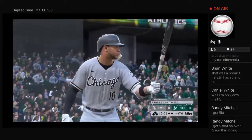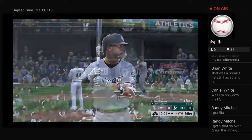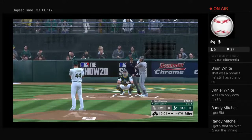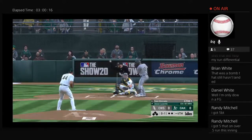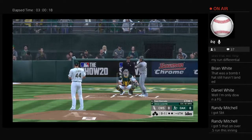Next to bat will be the Cuban import, Yoan Moncada. He comes into this at-bat 0 for 1 in the ballgame. First offering on its way. Drops in a strike to start the at-bat. 0-1.